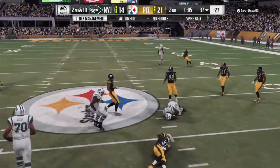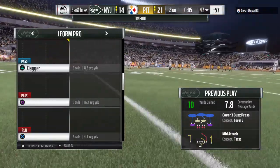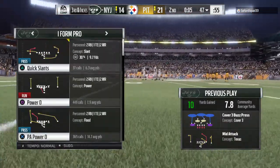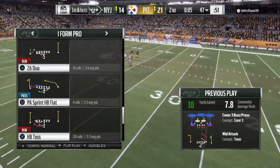Over the middle, open is Thomas. And he'll go down right around the 47 this time. And this offense is going to elect to burn a timeout with 5 seconds remaining in quarter number 2.